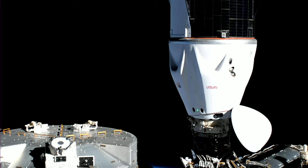And we are hearing that the second set of hooks are closed. And we'll stand by. Dragon, SpaceX on the big loop, 12 good hooks, hard capture complete.